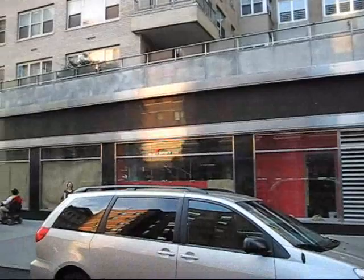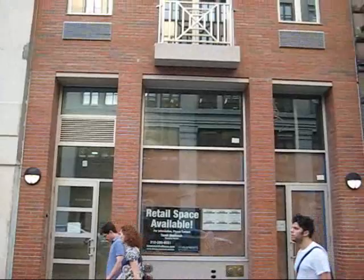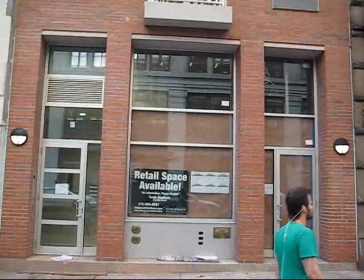the original Cedar Tavern until 1964, when they moved up the block. 82 University Place, where the Cedar Tavern moved. Now they've got a new apartment tower and the old bar is gone.